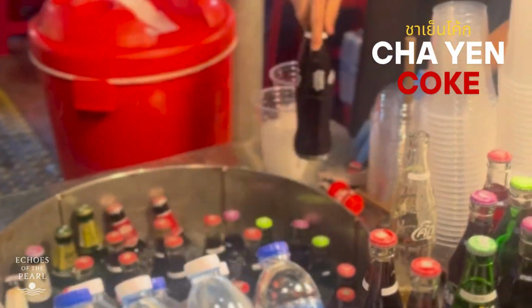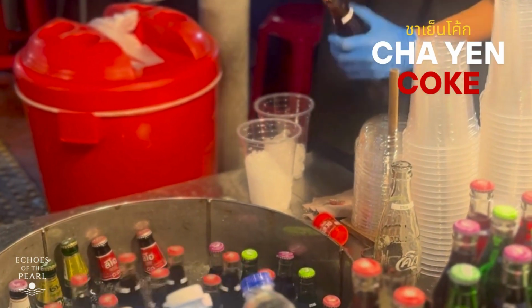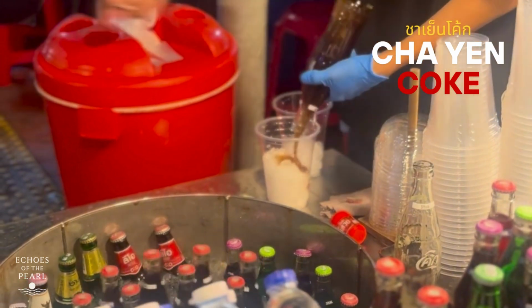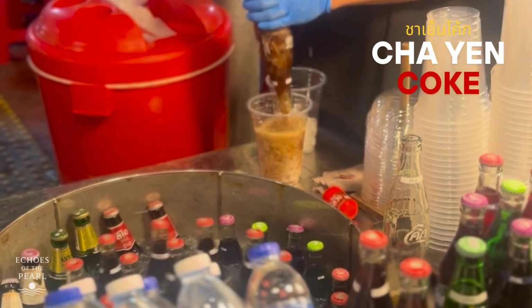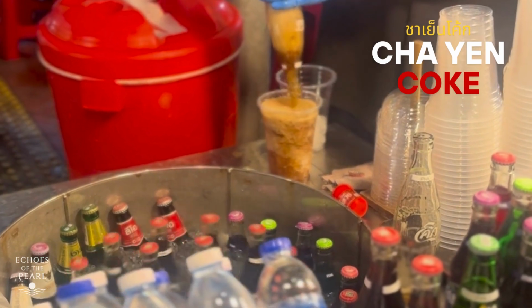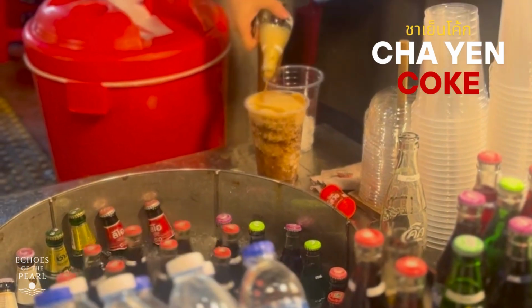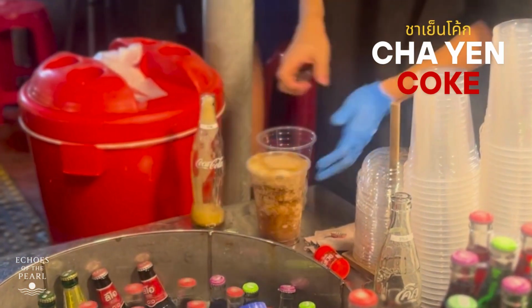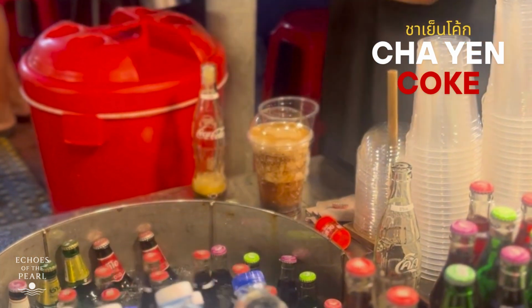Number 1 on our list is a surprisingly popular refreshment found all over Thailand's markets and street stalls: shaken Coke with lime and salt. This fizzy drink is transformed by adding fresh lime juice and a pinch of salt, then shaken hard to mix it all up and poured over ice. The result? A tangy, salty, and sweet fizzy drink that perfectly balances Thailand's tropical heat. It's like a street-side mocktail that refreshes you instantly and keeps you coming back for more.